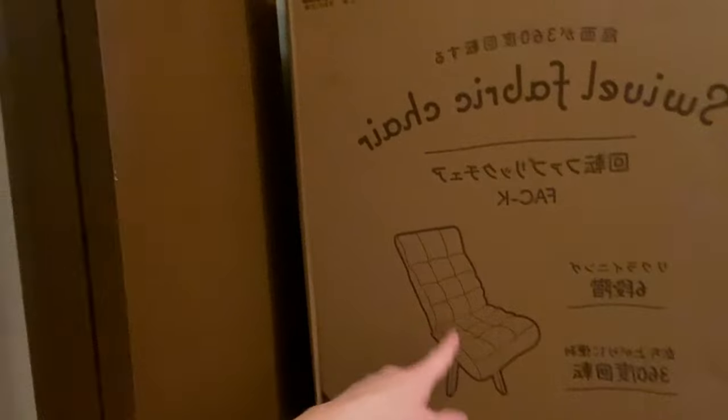So I found this one on Amazon and it just arrived today. It's a swivel sort of chair and it leans back and it also folds in. So I thought I would try this out at this desk. Yeah, this is a work in progress room, but I want to clean up.